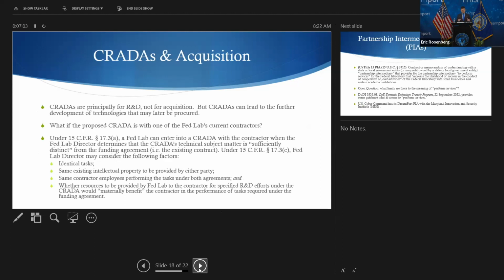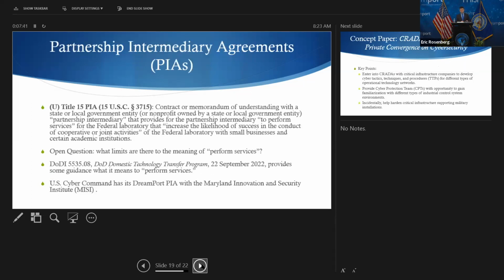So it's okay to enter into CRADAs with existing contractors of the entity. There's just a process for deconflicting it. So in the Code of Federal Regulations, there's a process for trying to determine whether the CRADA and the existing contract are sufficiently distinct. You don't want there to be identical tasks. You don't want to have the same intellectual property being provided by that other party. You don't want to have the same personnel working on it. And so there are these various factors that come into play to do that sufficiently distinct test. But it's important to lean forward though, because we can partner with non-federal entities.